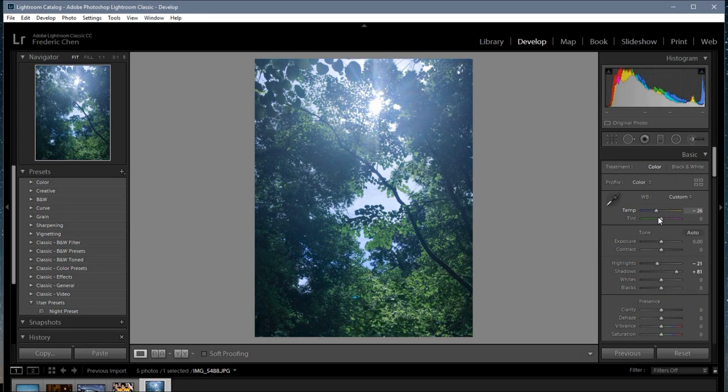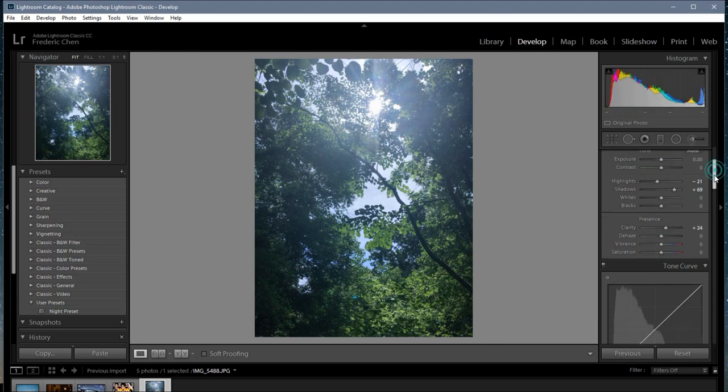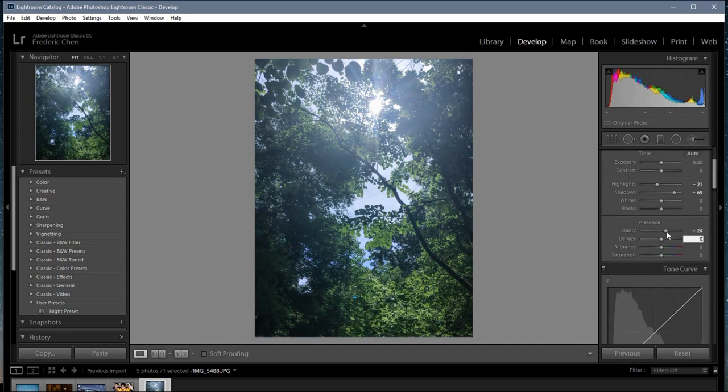Make it blue. Maybe just a little bit blue. Not that much. And I also just upped the shadows of the tree so you could actually see the detail, as my professor has told me. He's not a professor. What am I talking about? He's just a high school teacher. Also, I don't know what it is, but I see haze, so I'm just gonna do a little bit of this. Just a little bit.